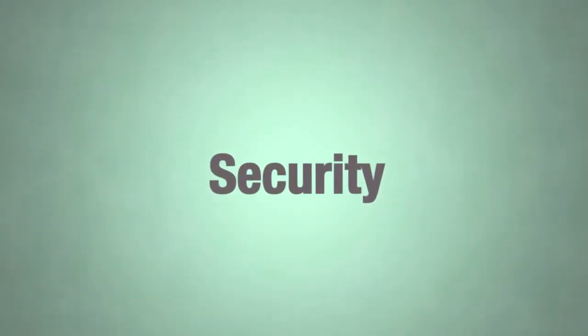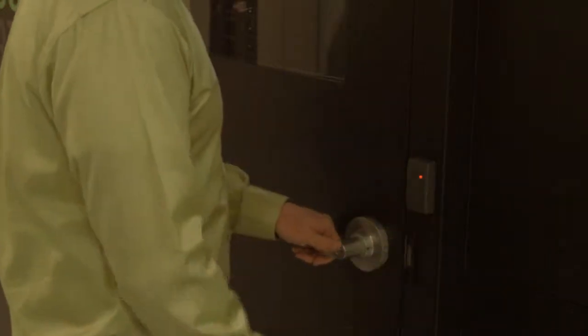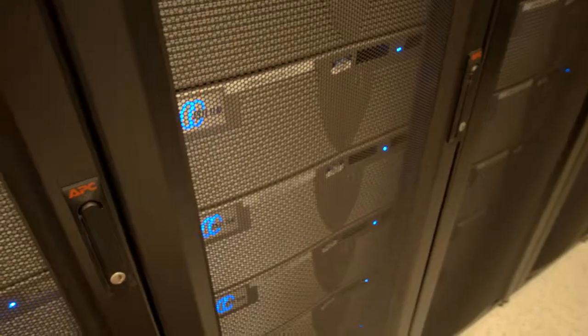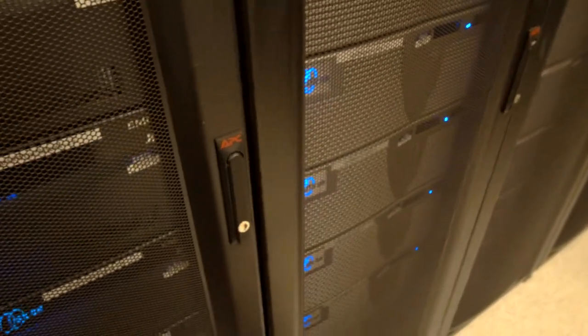Physical security in the data center is paramount. We have security cameras that monitor every access point. We tie that in with card reader access. Clients have 24-hour access into the data center. Once in, clients can access their security pods with the card reader, and clients are supplied a key to access their individual cabinets. We've implemented and deployed the latest in biometrics.